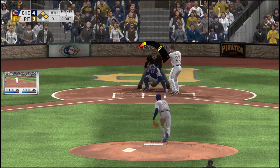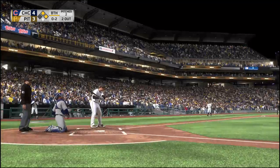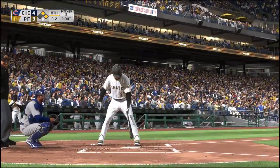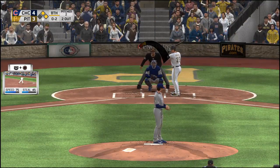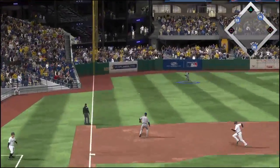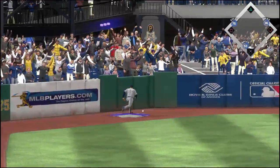The 0-1 pitch. Took a wave at one around the shins with no luck. Obviously, he wants to help himself out right here. With 2 strikes, that's going to be difficult to do. Let's see if he can put the ball in play. Not come up with that one as that shoots right on by him, a base hit.